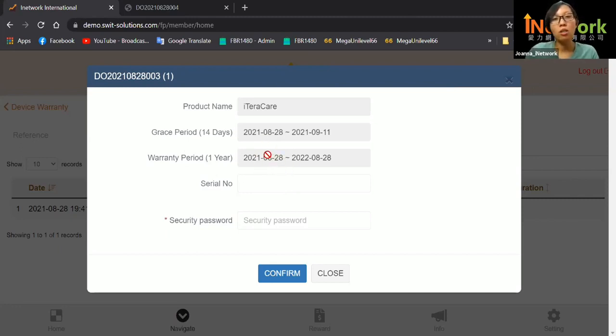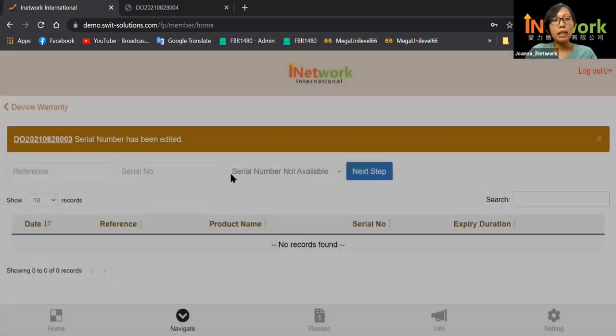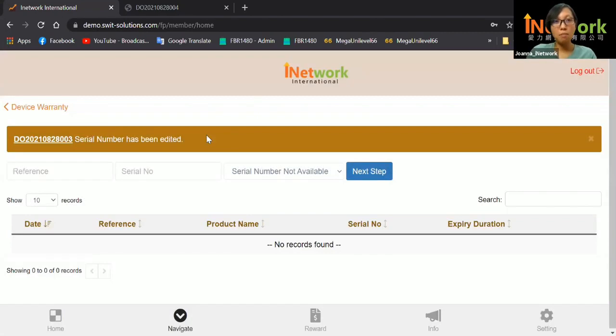You can see 28 August 2021 to next year, 28 August 2022. So this is my 1 year warranty period. As for the serial number, I believe now we have either A or B. The alphabet starts with either A or B and the numbers vary accordingly. So let's say my serial number is A. So I just put in my serial number like this. You can always check the serial number from either the packaging or the device itself. There's always a serial number, and then the security password. And click on confirm. So once I click on confirm, it says here the serial number has already been edited.